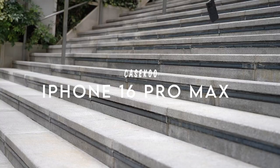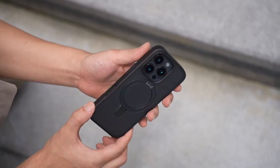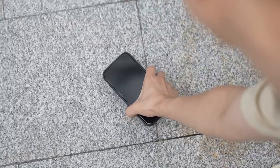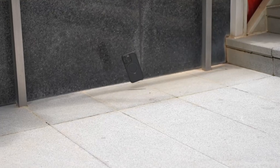On number 7, Case Q. The Case Q Invisible Magic Stand series is a game changer for iPhone 16 Pro Max users. This innovative case seamlessly integrates strong magnetic technology with a foldable kickstand, allowing easy attachment to all MagSafe accessories. The unique invisible stand folds back into the case when not in use, providing a sleek look without sacrificing functionality.